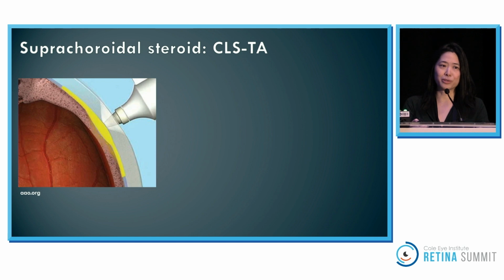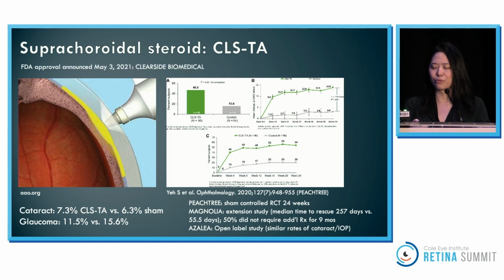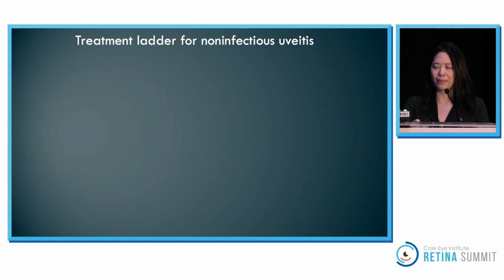And then the suprachoroidal steroid injections were developed, and this underwent phase 3 trials with Peachtree, an extension study, and then an open label study, and was FDA approved in 2021 for the treatment of uveitic macular edema, and these are the rates of cataract and glaucoma, which are not terribly high.